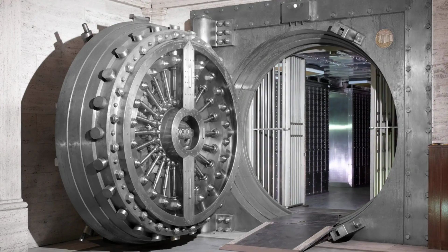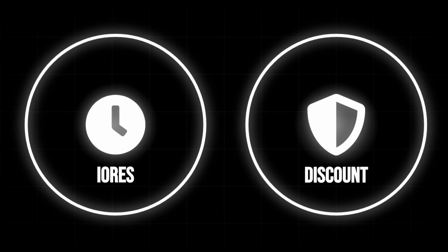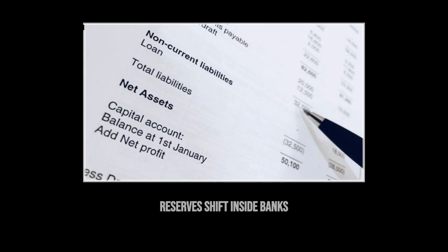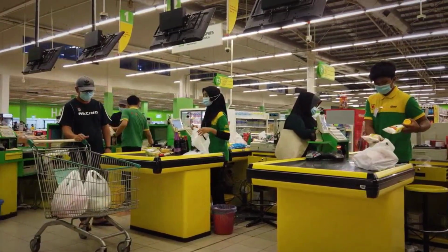Yet lending is not limitless. Banks face capital rules and must find willing borrowers. Every tool, open market operations, interest on reserves, and the discount window alters the reserves in the system. These changes ripple through bank balance sheets, shaping how much money is available for lending, and ultimately influencing borrowing costs across the economy.